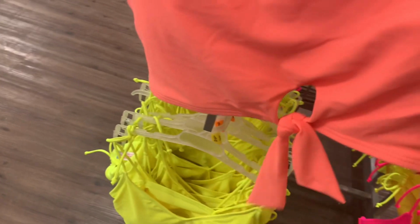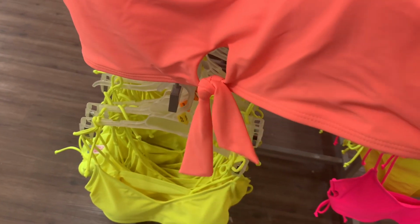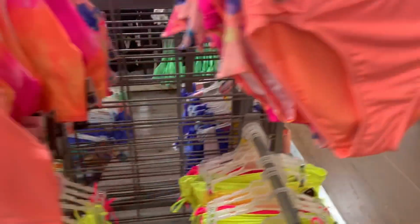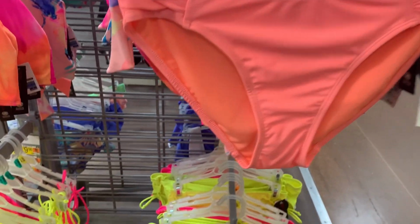And this one, it has like a cutout and it ties there. And here's the barcode for this style. It's $9.96. Here's the bottoms for it. It doesn't tie on the side or anything, but it does scrunch up a little bit, and it's $9.96.